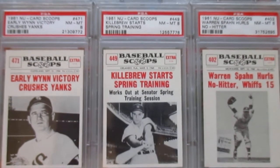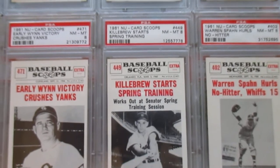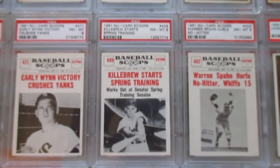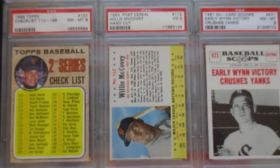Oh, another interesting thing, this set starts at card, I think, 401. So all these seem like, when you see like the card 449, there's not 400 plus cards in this set. I believe it's just an 80 card set, if memory serves me correct.